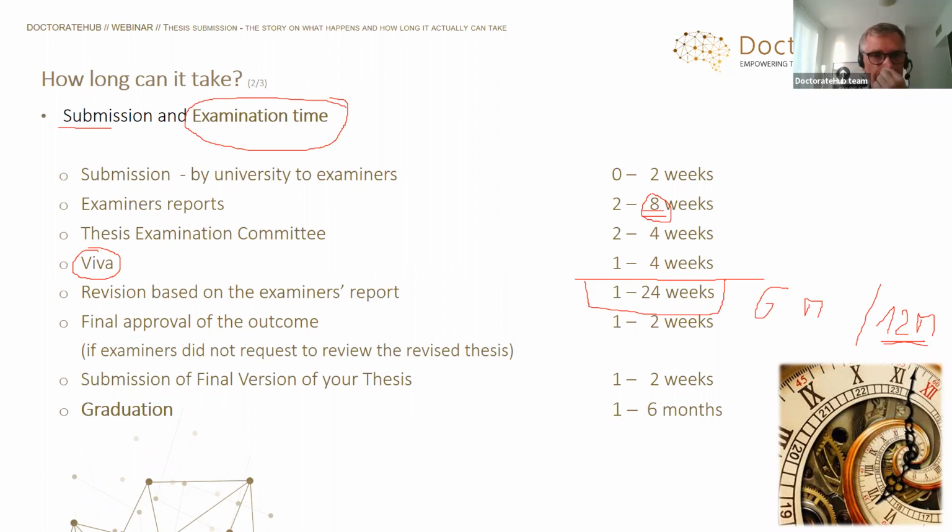After you have done that, it depends once again how it goes. Usually it can go just to the Dean of Research or Head of Postgraduate Studies. As I said, it depends how your university structures are. They will usually take 1 to 2 weeks. But that is in case the examiner said, I'm fine with it, these are my comments, I don't want to read it once again. It should be reviewed to the satisfaction of the university. If that's not the case and they want to read it once again, that will include another at least 2 to 4 weeks.